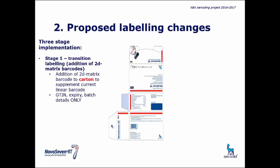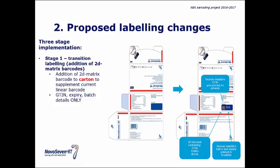So their proposed label changes come in three stages. Stage one is the transition labelling, which is the addition of the 2D matrix barcode. So they will have the human readable GTIN that has just been outlined a bit by Gary, where the 2D barcode will contain the GTIN, the expiry batch, and will have a human readable batch and expiry printed in that blue field. And the current linear barcode will remain as per the transition labelling requirements.